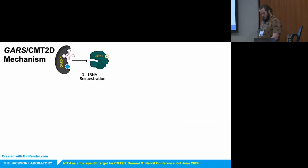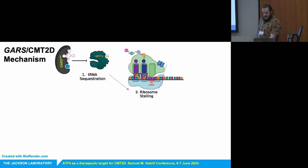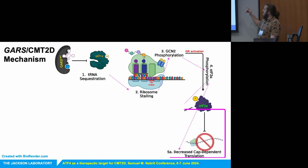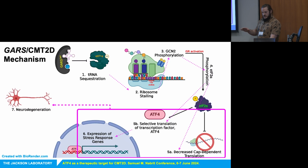So if you're a visual learner like I am, here's a visual of our mechanism. So the mutant enzyme binds to the tRNA, and then whether it charges it or not, it doesn't let go of the tRNA. So the ribosome can't decode glycine codons, and it stalls, phosphorylating GCN2, which activates the integrated stress response by phosphorylating the translation initiation factor EIF2-alpha. That leads to two major cellular consequences, decreased cap-dependent translation and selective translation of the transcription factor ATF4 and stress response genes. And this somehow collectively leads to neurodegeneration.